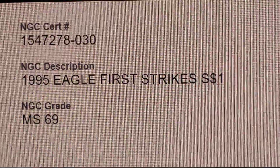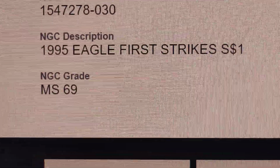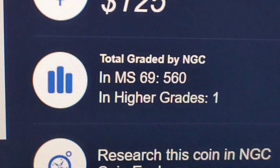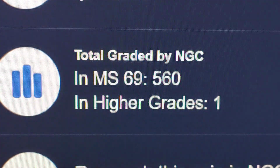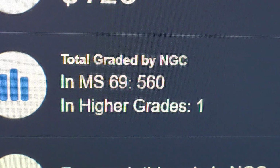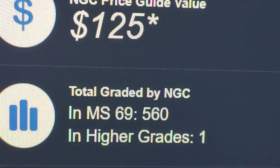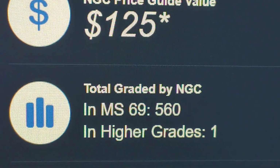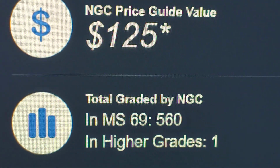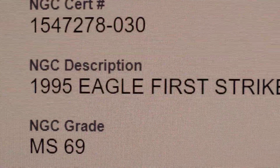So, 1995 first strikes. Okay, mint state 69, not so rare. I mean, it kind of is, but mint state 65 first strike, pretty rare. So if the one person in the entire world has a first strike mint state 70, because in higher grades there is 1, that person probably has a $5,000 coin, because there's only one in existence. I think. Maybe I'm wrong. But for this particular coin, to get it for $74, and there's only 560 of this label.